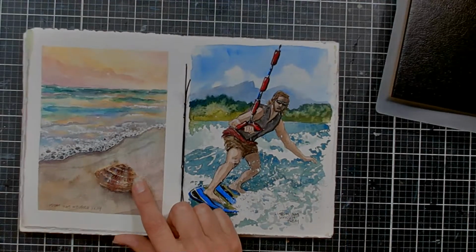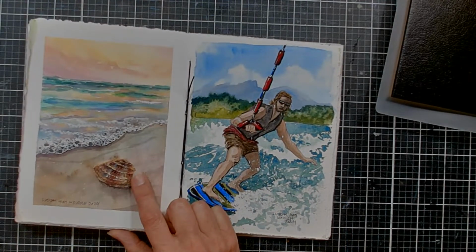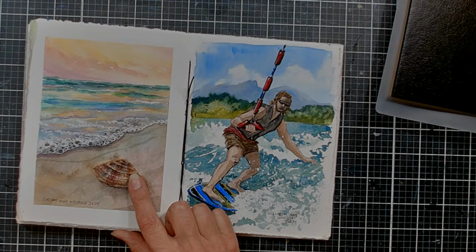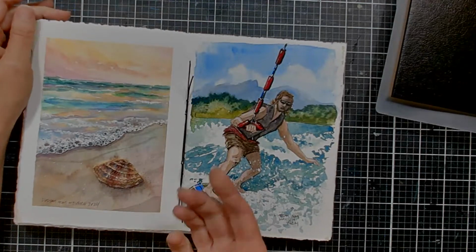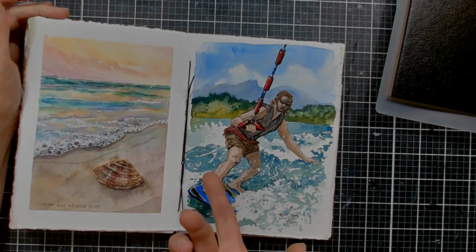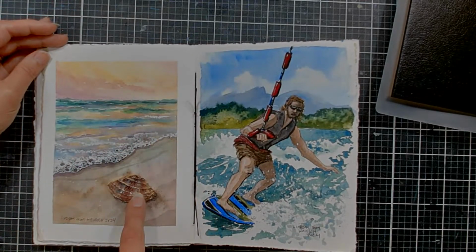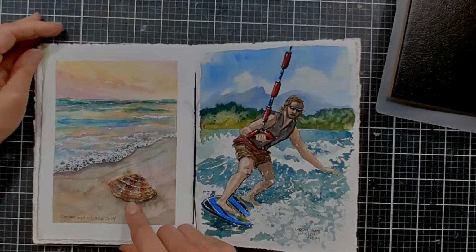All right, on this one here, the prompt was, oh goodness, I don't remember what the prompt for this one was. Oh gosh, I don't remember if it was something tranquil, maybe. I don't know. I don't remember. But for whatever reason, I decided I was going to paint a beach. And I do like how the sky and how the water came out, the little bubbles and foam. But I don't like how that shell came out.